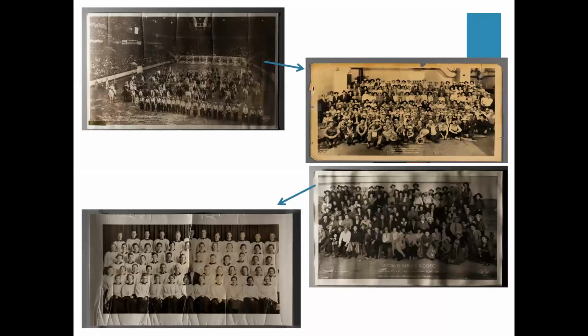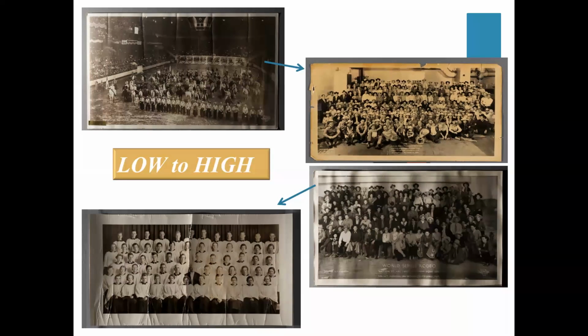These gelatin silver developed out paper photographs, or DOPs, would be ranked from low to high. So the one at the upper left would be low. The 2 on the right I'd put in the moderate category, and the one at the bottom left I'd put in the high category. They exhibit increasing levels of instability, potential loss, and barriers to access due to cracks, tears, distortion, and flaking gelatin binders.